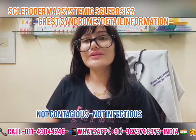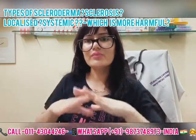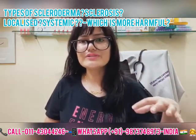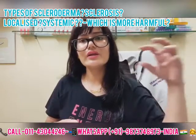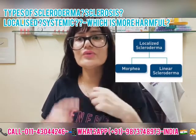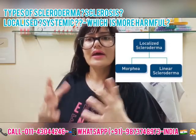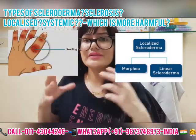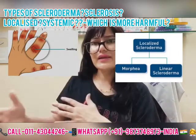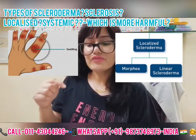So let's talk about the types of Scleroderma. In a broad way, there are basically two types: one is localized, limited to your skin, and another is systemic. In localized, we further have morphea and linear. Morphea usually affects your skin, with elevated oval-shaped red patches. Ultimately the center can become white, with thickening and a shiny appearance on your skin. Rarely that can affect your internal organs as well. In localized, we further have linear.